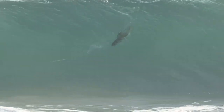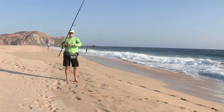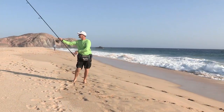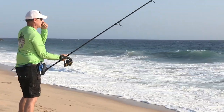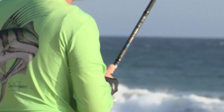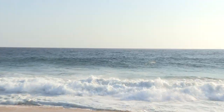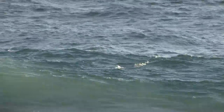There he is again. What you do, you go faster and you just don't give him any time to look at it. Just rip that thing. Come on, come on, eat it. We got him. Let's hit the hook.